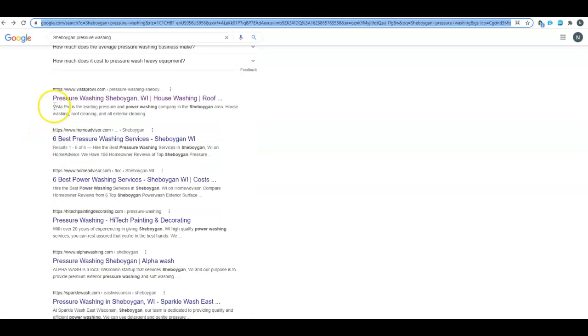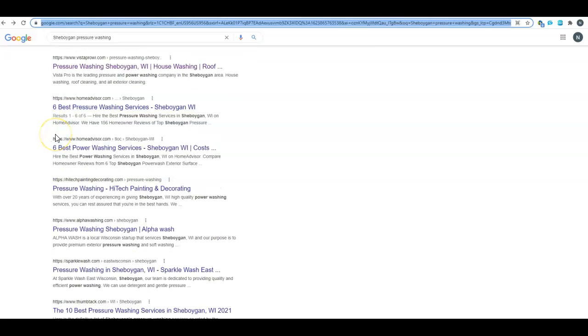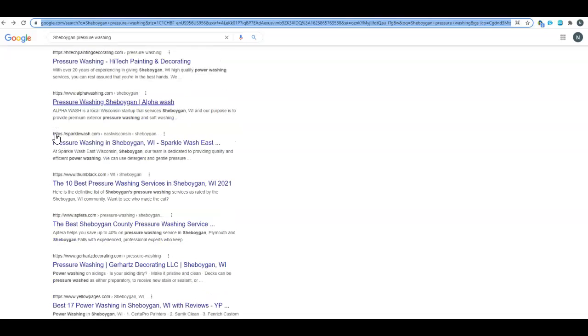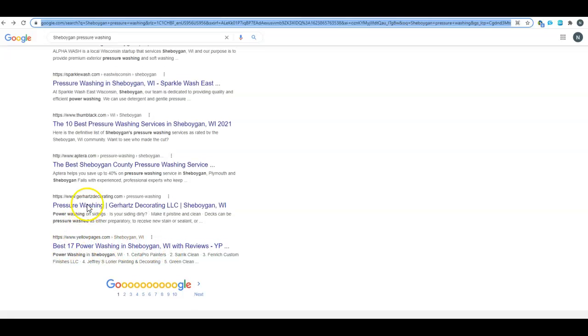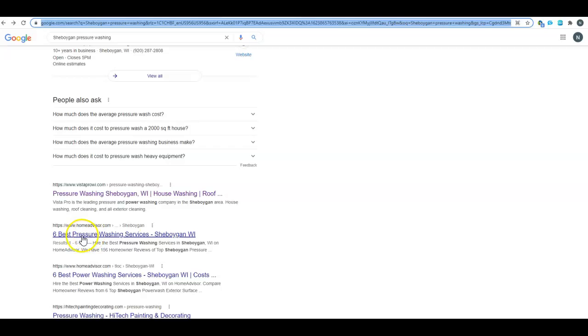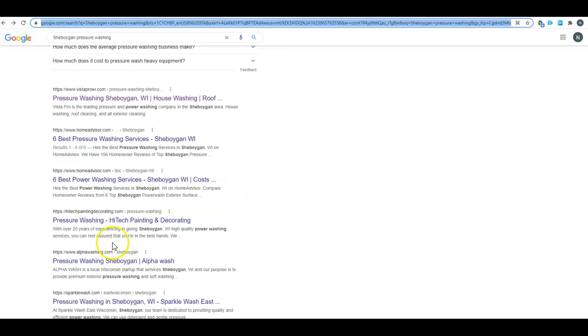It's come down to the organic. These guys were the first ones to show up. But this right here, all of these blue lines, those are your title tags, and this little sentence below that is your meta description. And you can see, looking through here, almost every one of these, if not every one of these that is showing up, says pressure washing and Sheboygan in the title tag somewhere. Even Yellow Pages, the Yelp guys, Home Advisor, they all have pressure washing and where they're located. Power washing, where they're located. So that kind of shows you the importance of that.